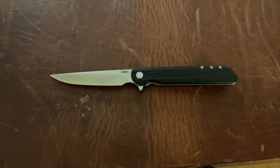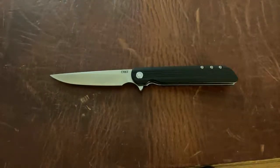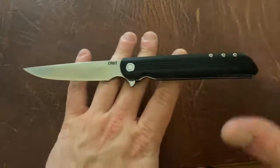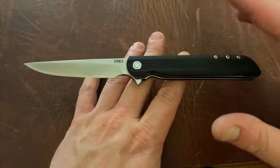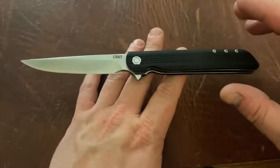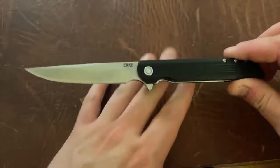Just check Ruger, they have an LCK, but it's 1995 and it looks exactly like the one I have here. The original LCK came in two different versions. It came in a black bladed reverse tanto shape, and it came in a shape just like this, but smaller. And neither one of them are assisted.